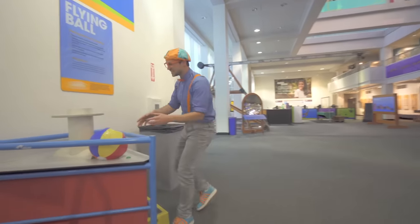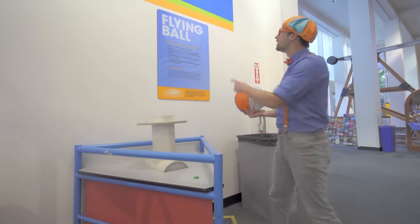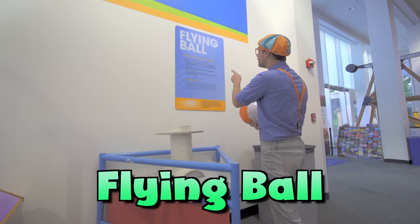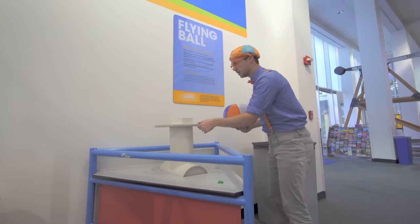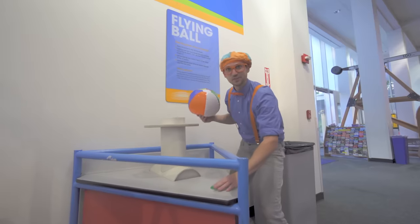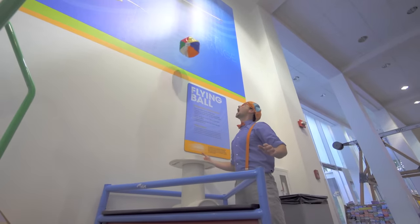Hey, what's this? This is a beach ball. What's it doing here? Flying ball. Feel the power of air in motion. Huh, interesting. Let's push this. Whoa!